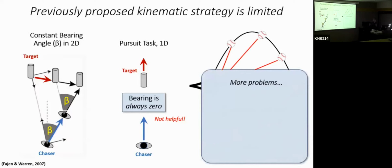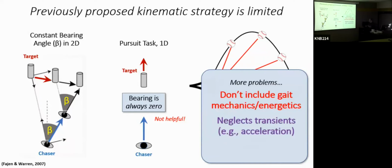There are some more problems with this approach. None of these approaches include gait mechanics or energetics, and we think these are really important things that inform our gait and our locomotion. It also neglects transients. For example, in the constant bearing example, oftentimes you'll hear the folks who do this research say something like, well, this bearing angle changes in the beginning and the end, but in the middle there's a nice constant bearing angle, so we don't really care about it. They just shoo it under the rug.